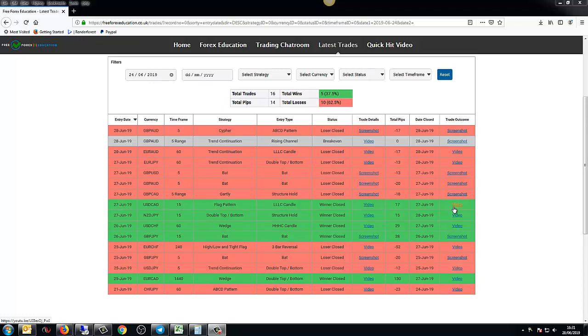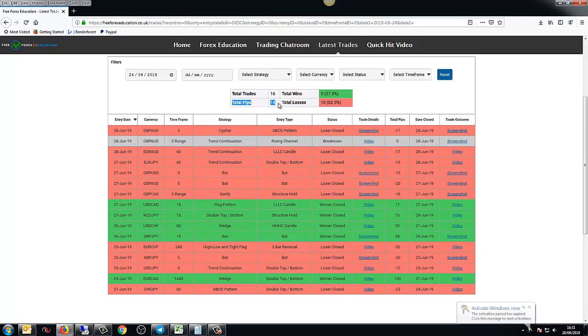Now, first of all, we finished in profit. We did finish by 14 pips, okay? So we didn't finish negative. If it's above zero, then that's classed as a win within the Forex market. Anything above zero is classed as a win. Nevertheless, I'm not very happy with the way this week has gone.